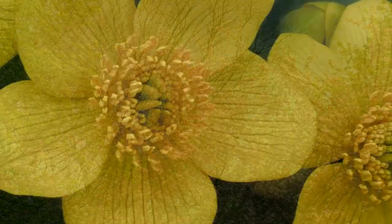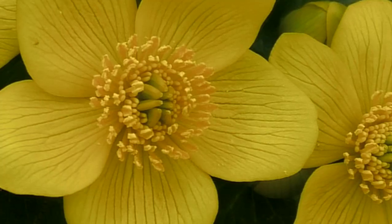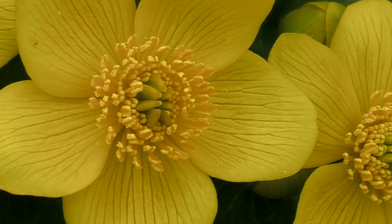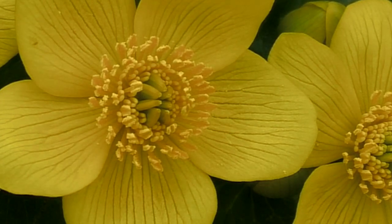So that's a few things that foragers should know about flowers. Now, it's certainly not everything there is to know, but it is a good start, and we'll learn more as we continue.